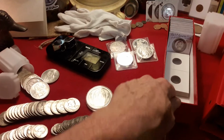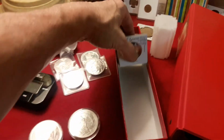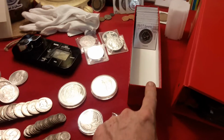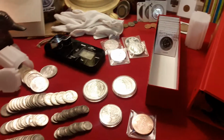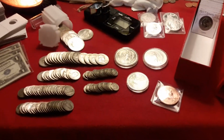These little boxes are also great because this is where the flips come from. But when you're done using them, it's a good way to organize your coins. You'll see these at a lot of shows that coin dealers will have rows of these with their coins just in them, all ready to go, because it's a lot more convenient.